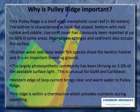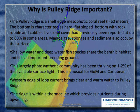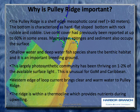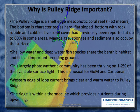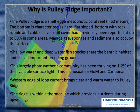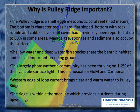It's also interesting that the fish and crustacean populations are both shallow water and deep water, and they share this habitat. And it's a known breeding ground. Because it's right on the edge of the West Florida shelf, the loop current interacts with Pulley Ridge, and it brings in clear, warm water. It's probably one of the reasons why it's been able to sustain life this deep.